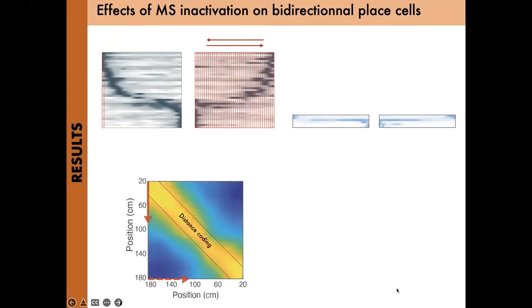If you do that, you have these correlation matrices. These correlation matrices basically indicate the correlation between two pairs of firing rate vectors for each possibility. So this is the forward trial, and this is the starting point, and this is the backward trial, and this is the starting point. And you see that we have a nice diagonal, which is yellow and indicates high correlation. And this actually shows a nice distance coding at every location on the track.